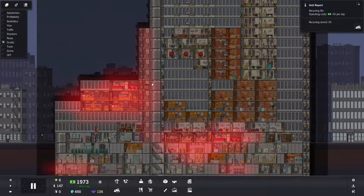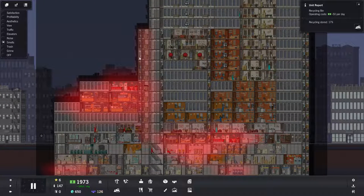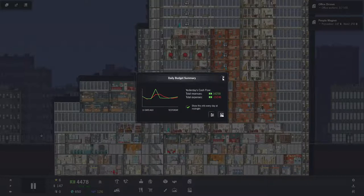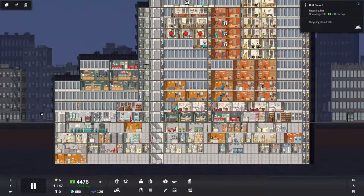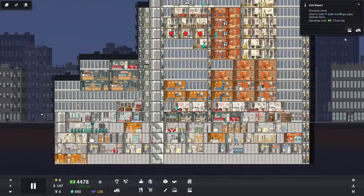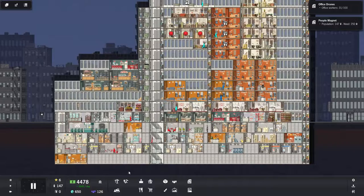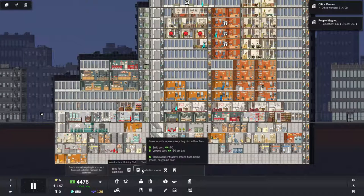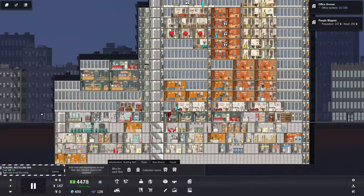Does smell come from the recycling centers? Doesn't really look like it. So perhaps we take a relatively dramatic decision and move the recycling center, at least on this level, to this side. This might cause a whole bunch of problems, but I'm really, really hoping that it's not going to.